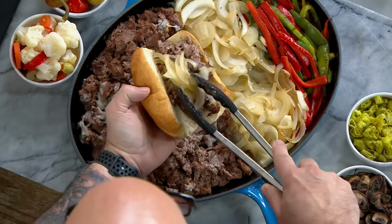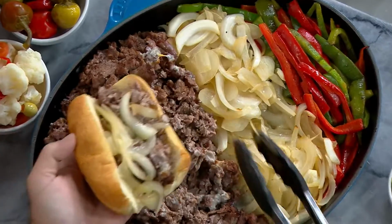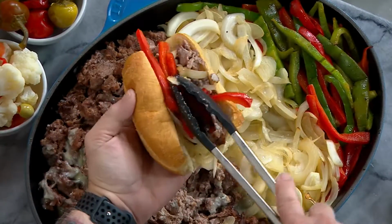Now, let's add onions. You want onions in yours? Oh my gosh, I love onions. What about peppers? Peppers and onions. Perfect. Peppers and onions. Here you go. Oh my goodness.